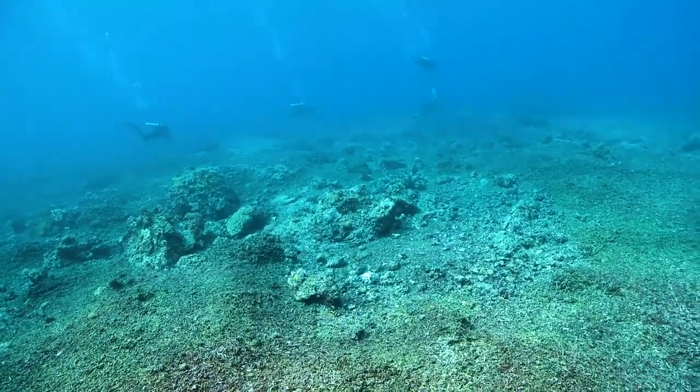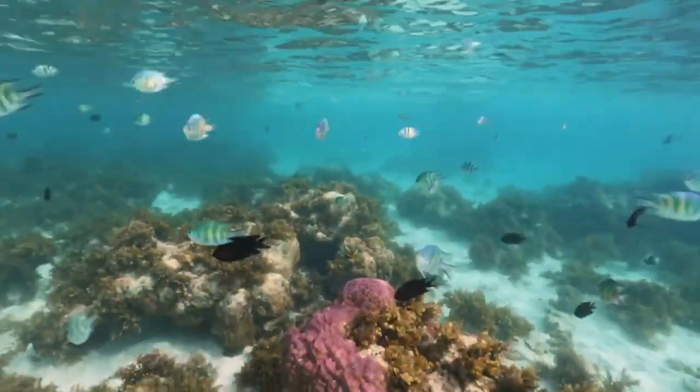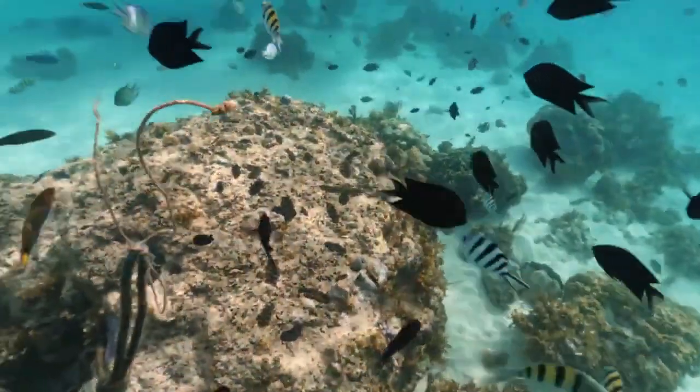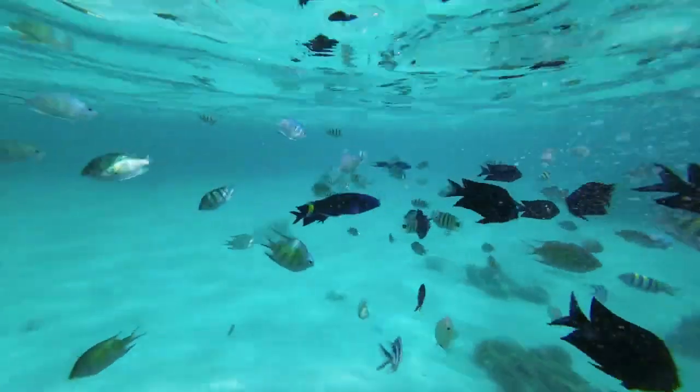Visiting Tubbataha also supports the rangers working tirelessly to protect this underwater sanctuary from illegal fishing. As climate change and human activity threaten coral reefs worldwide, experiencing Tubbataha's vibrant marine life firsthand reminds us of what's at stake.